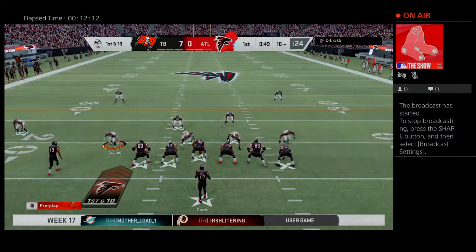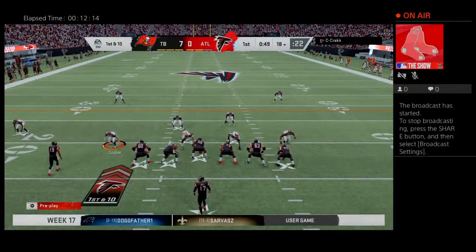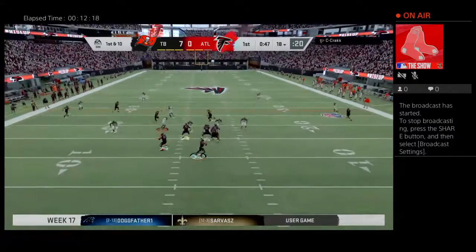About to begin their next drive. The Falcons offense at the line. They punted last time they had it. What steps, Charles, do you think they have to take to make sure they don't do that again?